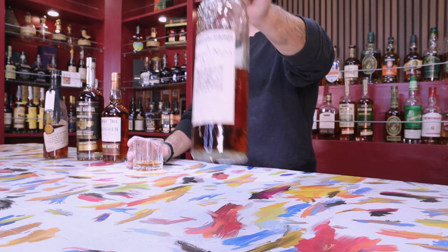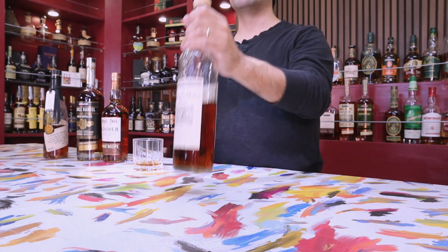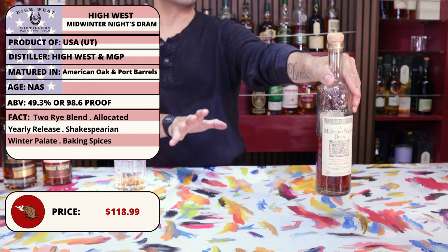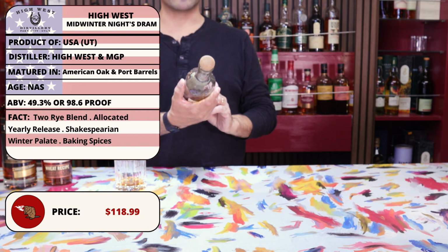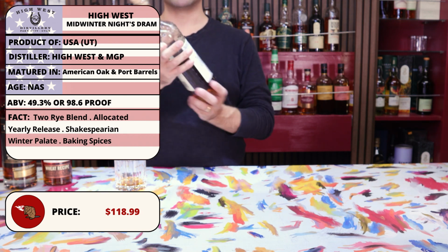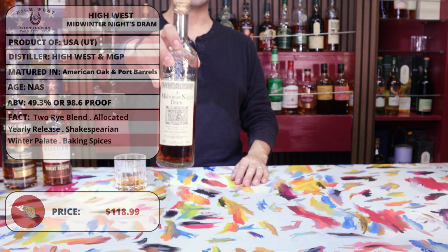But if you do find it, you definitely want to make sure you pick it up because it is well worth it. And it comes also in this very beautifully hand-blown bottle. So it looks great on the table, it tastes great in the belly, and it's something that'll go very nicely with some stuffing or some turkey or some heavy winter dinner night stuff. So that is the Midwinter's Night's Dram out of High West. Again, another great one at that $100 level.